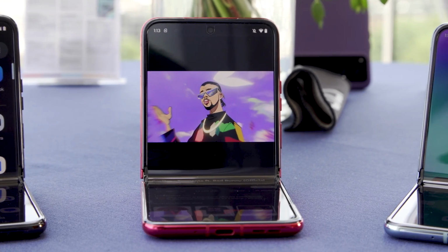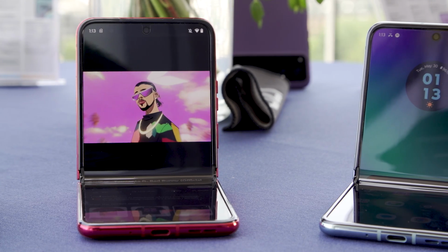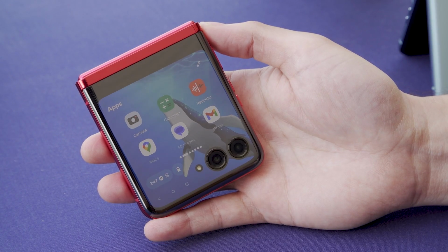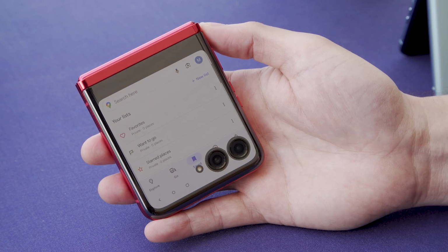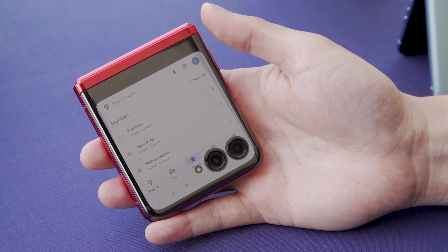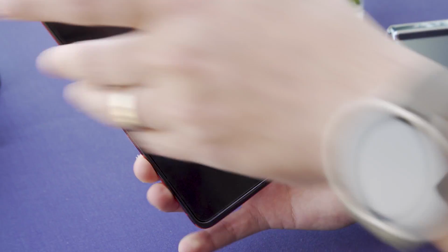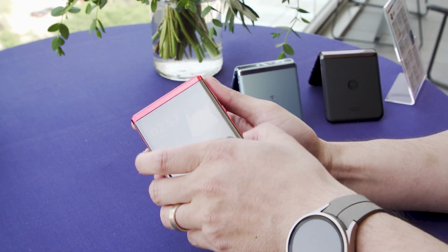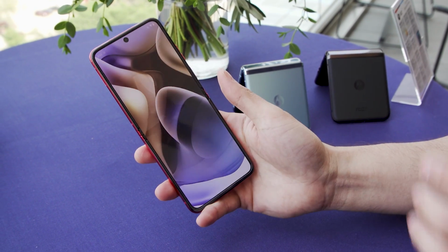So another interesting thing is that Motorola has done a lot of work to make sure that flipping between the two screens feels really smooth and continuous. So if you open up something like Google Maps, you can look for directions and stuff like that. But if I open it up, suddenly it's right there, boom, on the main screen. So there's not a lot of fuss between opening up the screen and getting what you need to do done.